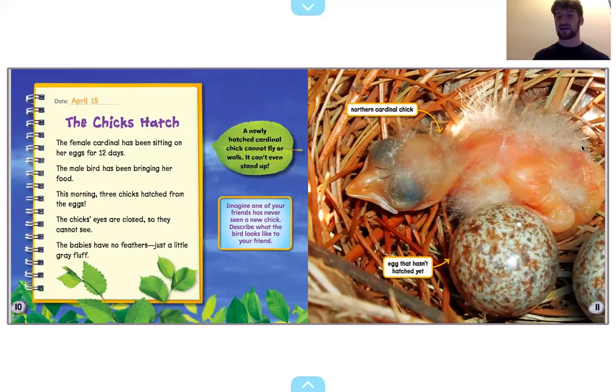The chicks hatch. The female cardinal has been sitting on her eggs for 12 days. The male bird has been bringing her food. This morning, 3 chicks hatched from the eggs. The chicks' eyes are closed, so they cannot see. The babies have no feathers, just a little gray fluff. A newly hatched cardinal chick cannot fly or walk. It can't even stand up.